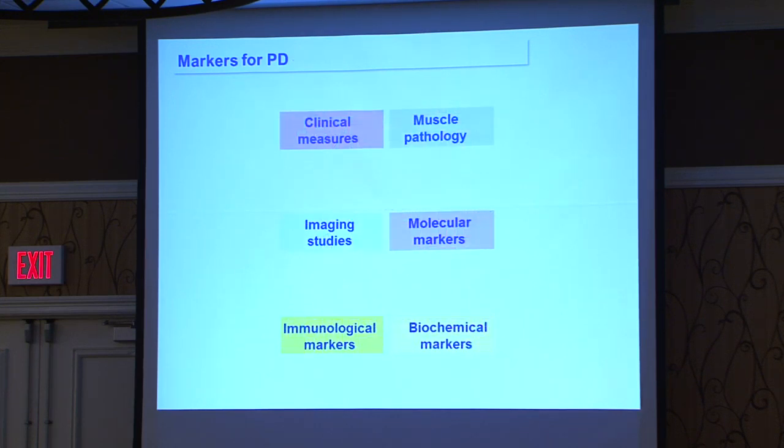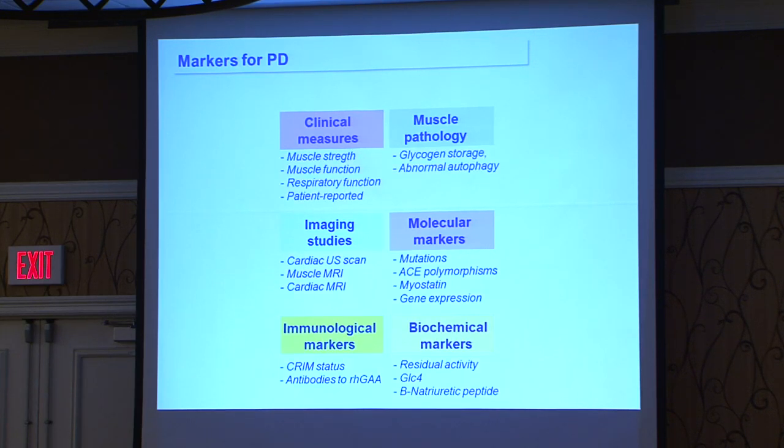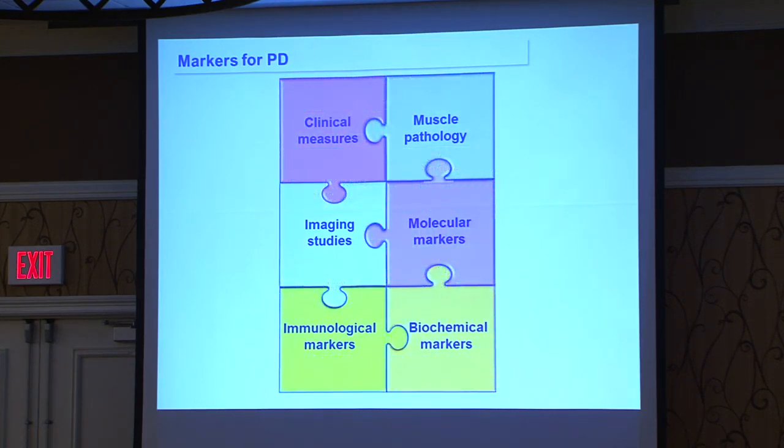There are many different categories of measures, indicators. Clinical measures are very important, but there are also muscle pathology, imaging, molecular, immunological, and biochemical markers. And for each of these categories, there are several approaches that can be used. The hope is that by combining all these approaches, we can get a complete picture of the status of the patients and what the clinical course of the patient is.